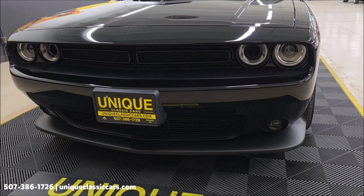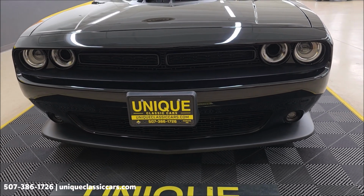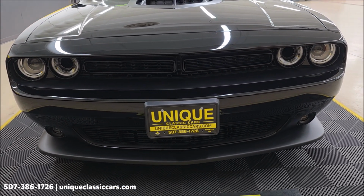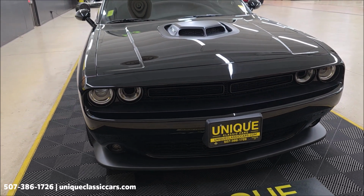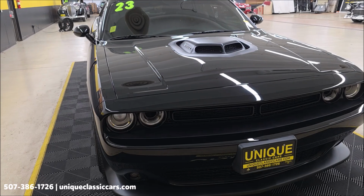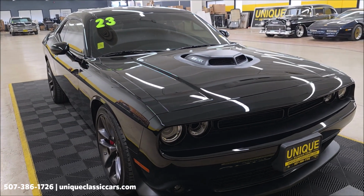Let's take a look at this front grille, fascia, chin spoiler. You can see great shape. Nicely equipped, of course, power steering, power brakes, AC, and we're going to get into some more of the options here in just a bit. I will not be able to hit every option on this car, so refer to the window sticker that will be in with the still pictures.